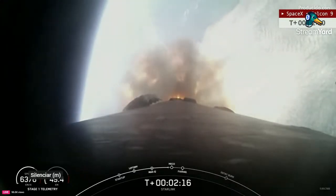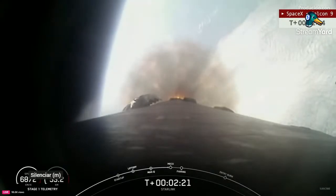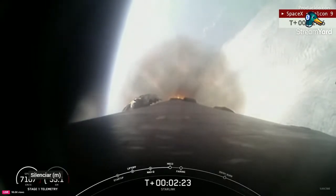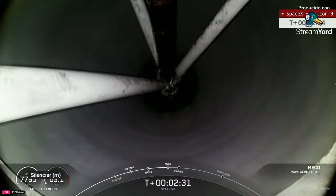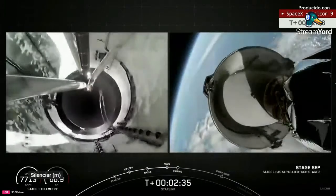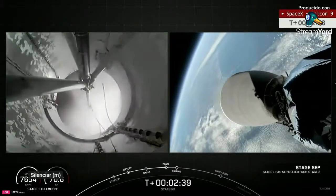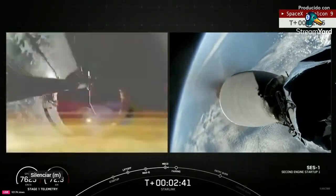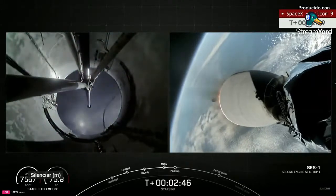Coming up on MECO here in real time. Unfortunately, the rocket has gone into the cloud, so it's hard to see from our tracking cameras, but we should hear the call out from SpaceX momentarily. Main engine cutoff. Stage separation confirmed. And second stage ignition. All good calls from SpaceX.